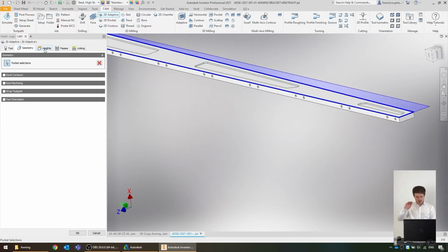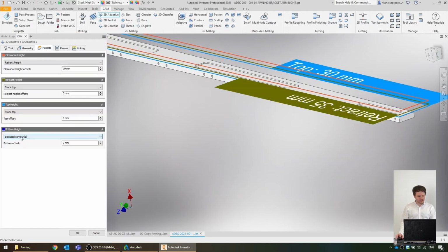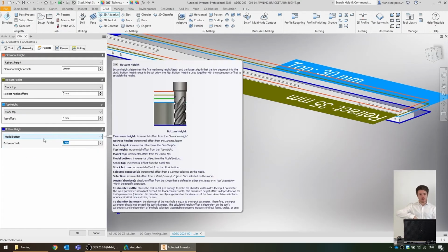Now by default, it's just going to cut to that level, but we really want it to cut to the ground. So let's go ahead and say the bottom height of this operation is the model bottom. And then say we wanted to punch through the bottom by 2 mil, just to be sure. So we might say -2.